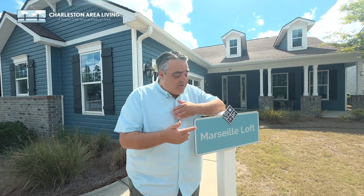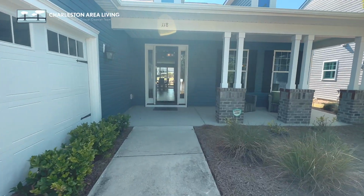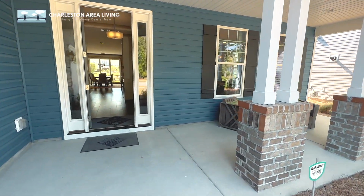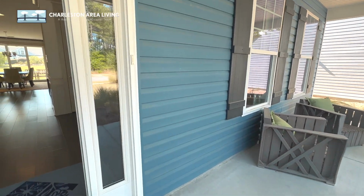All right, so the first 4 Seasons Lakes at Cane Bay house we're seeing today is the one I have trouble saying the most, Marseille, whatever it is, it's a loft. It starts out at just over 2,100, I think it's 2,159 square feet. And with the loft, which this one has, it has almost 3,000 square feet, but check out this front porch. Beautiful area to sit in.